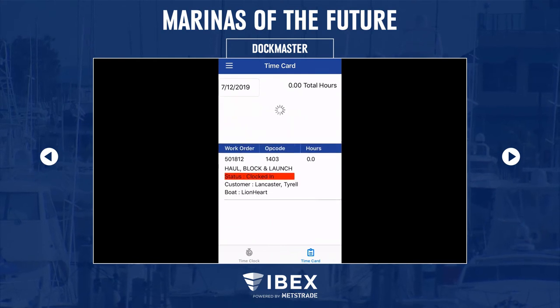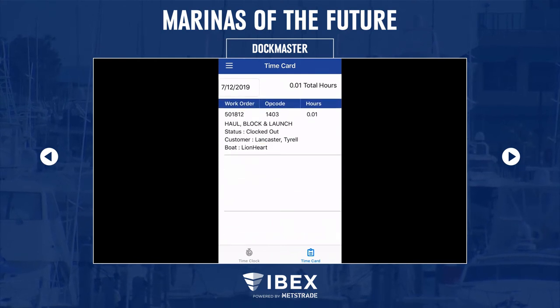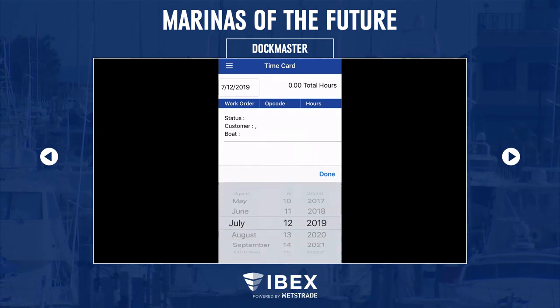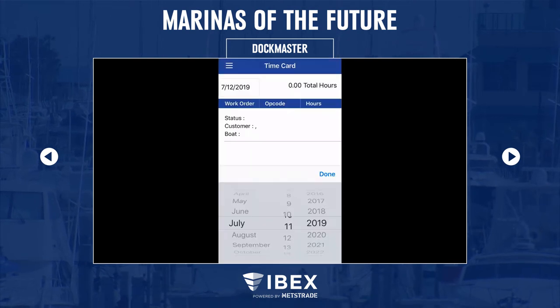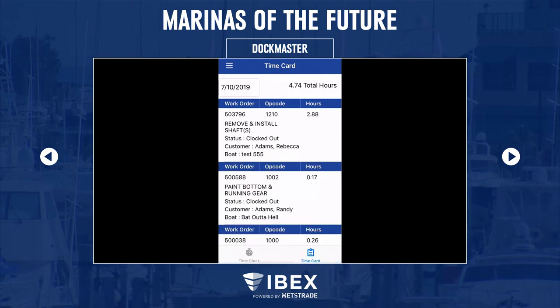The first view of the time card will be the current day. To select another date, tap the date field at the top left. A date picker will display, allowing a selection of prior dates. If there are no time entries for the date selected, a message will display, informing the user that no time card was found. Tap OK and either choose another date or go to the menu and select any other option.